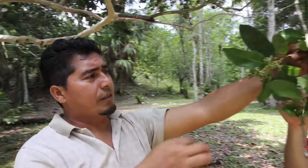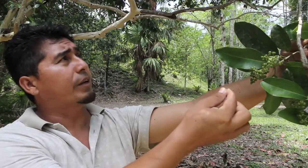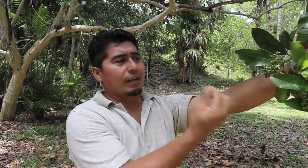Those are the seeds. They are small actually. They grow a little bit more. They are ready to produce or to be cultivated around August and September. So it's like any other spice, it will be spicy.